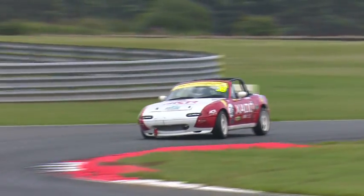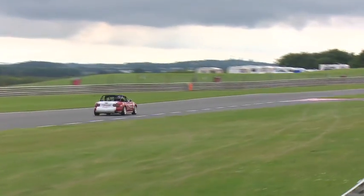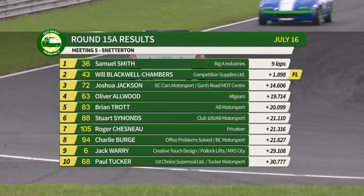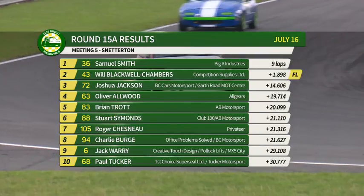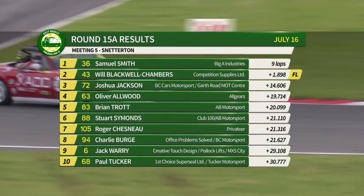It's Will Blackwell-Chambers, though, up into second, and Will's got fastest lap again. Hat-trick of wins in the offing for Smith, a hat-trick of fastest laps for Blackwell-Chambers. But it's Smith that heads them out of Murray's, down the straight for the last time. Smith takes the win from Will Blackwell-Chambers. Josh Jackson next from Ollie Allwood, and then Brian Trott, Stuart Simmons, Roger Shano, Charlie Burge, Jack Werry and Paul Tucker completing the top 10.